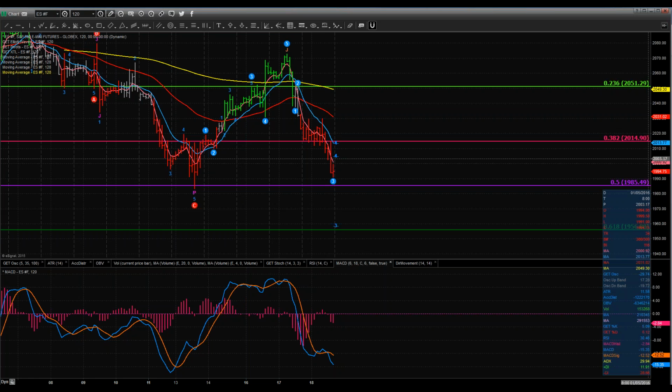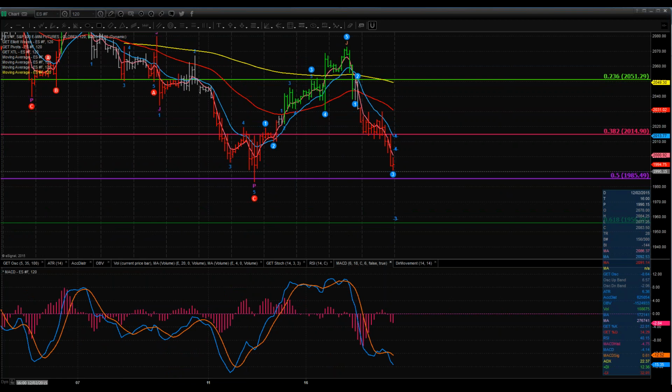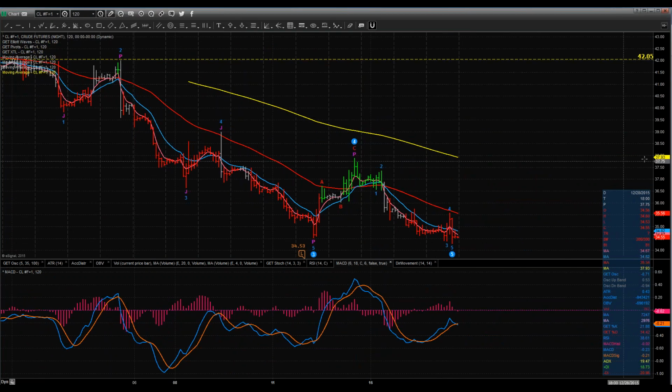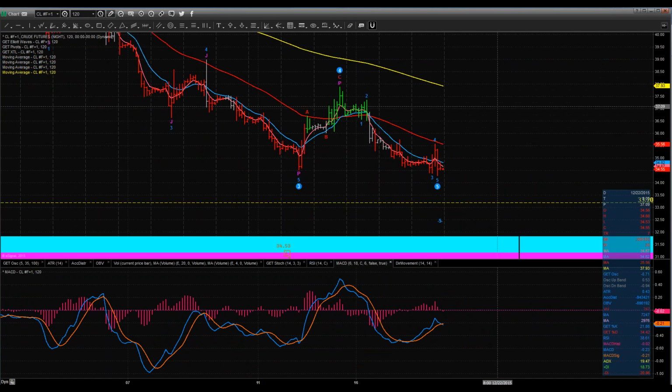Now, the other thing that I've been telling my members in our group is to watch oil. Oil is going to be a key. I've said earlier that oil is going to be a key going into 2016. The first thing I look at when I get up in the morning and turn on the charts is what oil's doing. If it's in the red, especially if it's more than 40 or 50 cents per barrel in the red, then you pretty well bet the equity markets are going to be in the red.